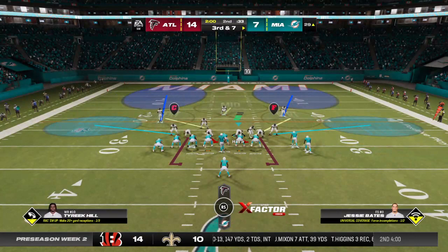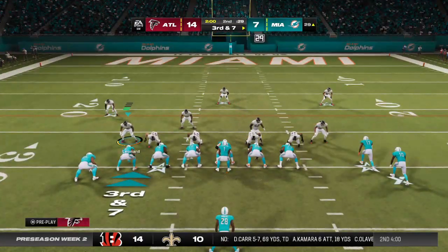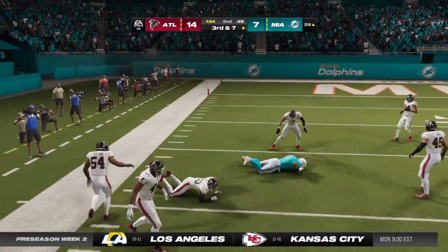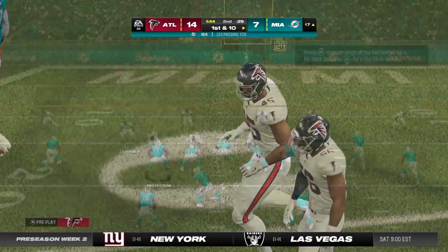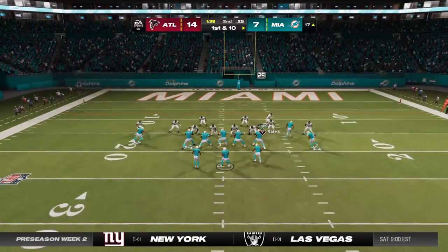Here's play number 7 on the drive. This is 3rd and 7. Tua sets up to pass it. Throw left side complete. That's Brown. And that's going to be good for another 1st down as the tackle's made at the Falcons' 17-yard line. Give him 12 yards on that one. It earns him a fresh set of downs.